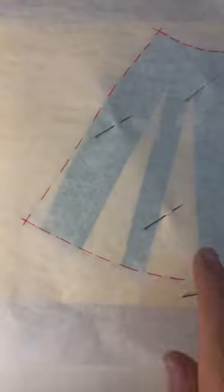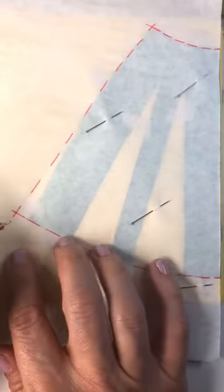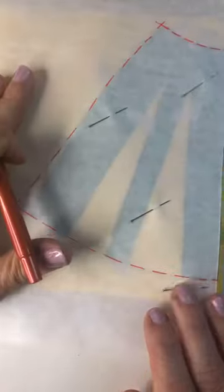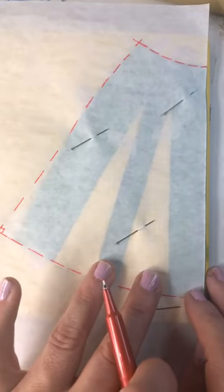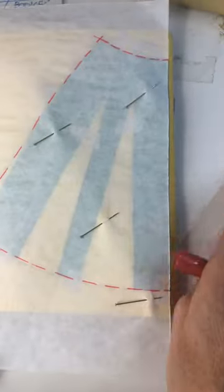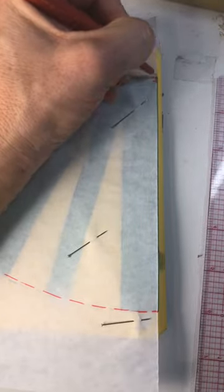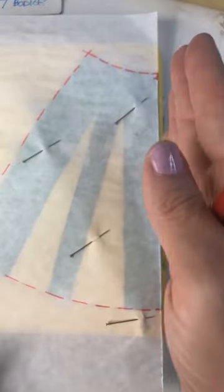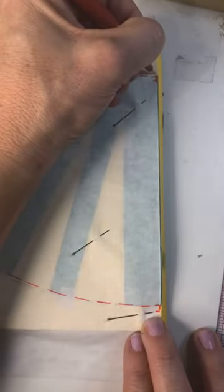So now we've created a single pattern piece. And we know that there's a right angle here, which is great because that means my front skirt will blend nicely with my back skirt, which I will create following exactly the same rules I used here. But check this out. If I cut this pattern out, I'm going to want to put a notch on center front so that when I fold the pattern out, I'll know where center front is.